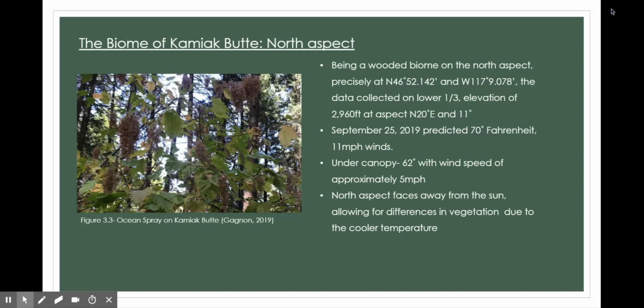In regards to the north aspect of the biome of Kamiak Butte, being a wooded biome, the spot that our field trip took was precisely at north 46 degrees 52.142 and west 117 degrees 9.078. The data collected by my group on the lower one-third elevation was at 2,960 feet at an aspect of north 20 degrees east and 11 degrees. Our field trip was on September 25th, 2019.